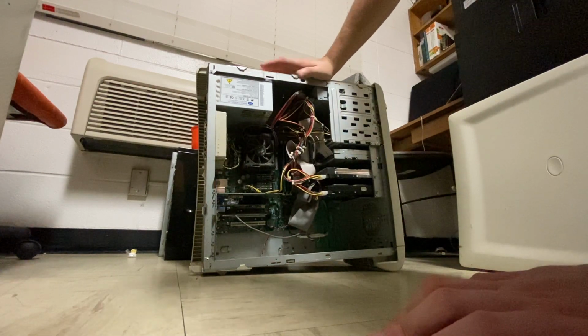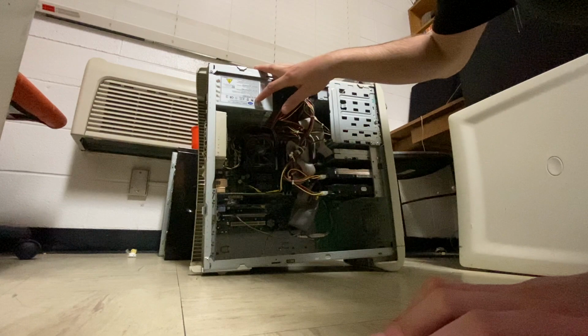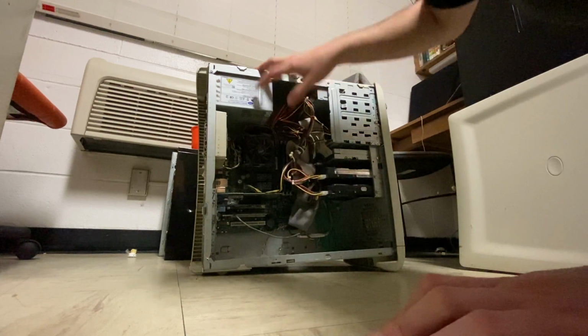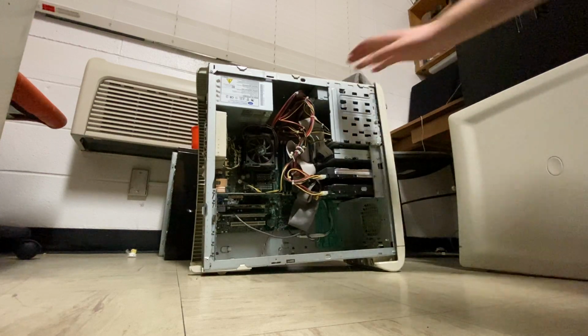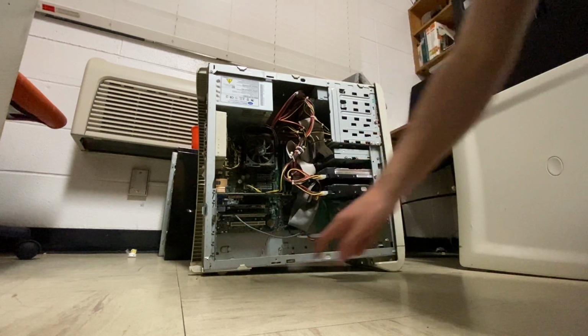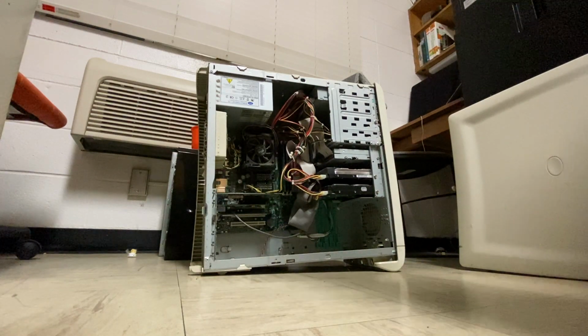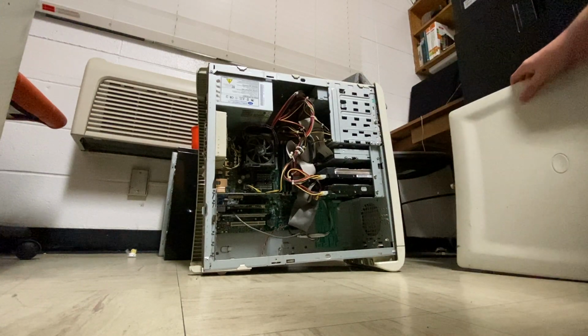It's got a Sparkle power supply in it. What's the rating on this thing, like 300 watts? Yeah, DC output 300 watts. Nothing too crazy, but fairly typical for the time period. It's also got a chassis intrusion switch down here, so that's something. Definitely full of spider webs, I will say that much. Oh, almost dropped the side panel, that would have been great.